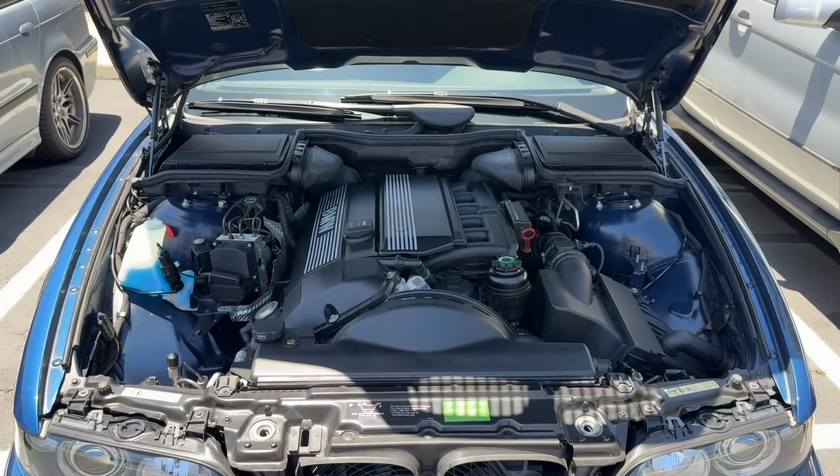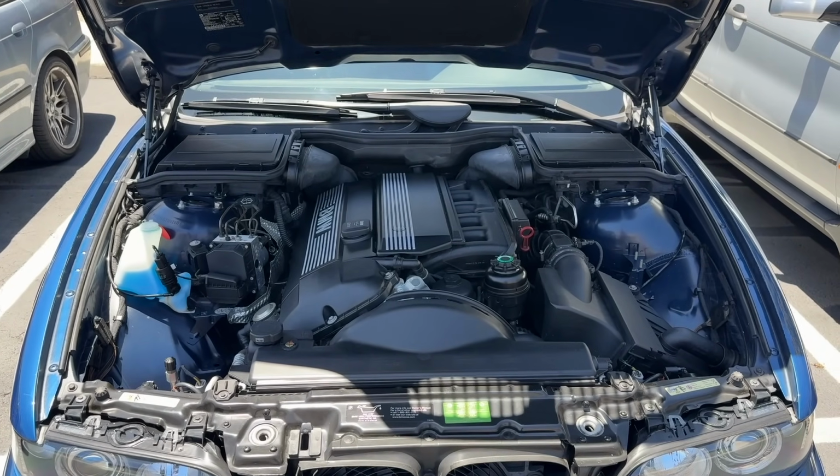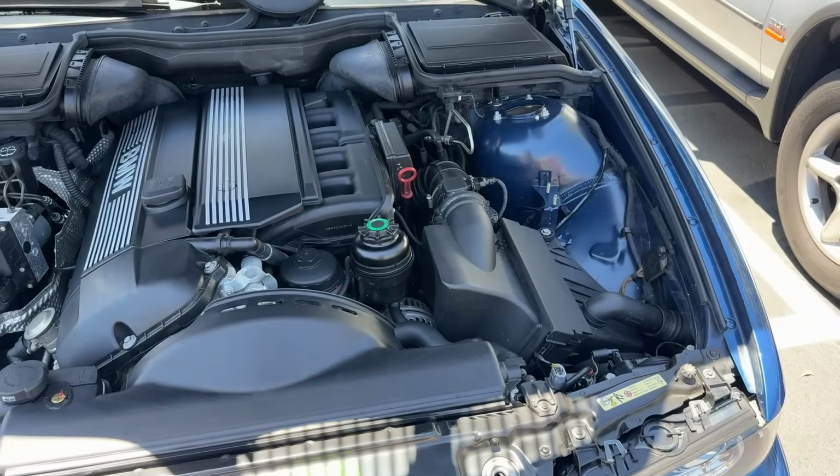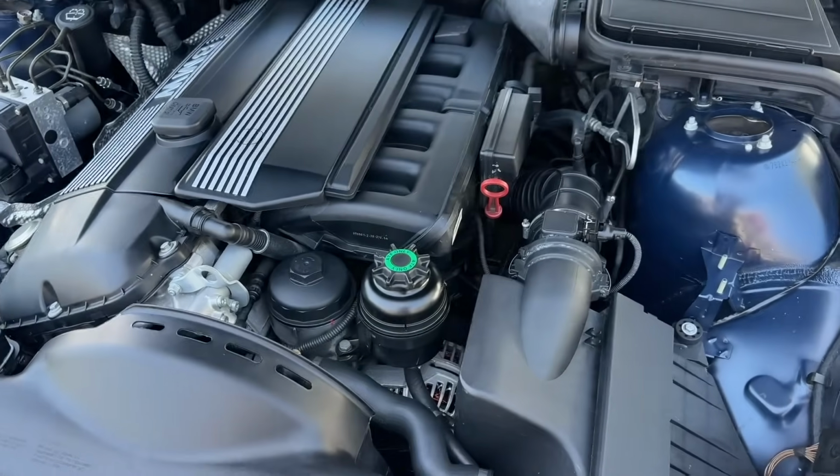The factory plastic ones, through enough thermal cycles and time, just fail. And then you've got a leak, you're calling a tow truck. This part won't fail. The low pressure power steering hoses are new as well. Those are the lines in and out of the reservoir.